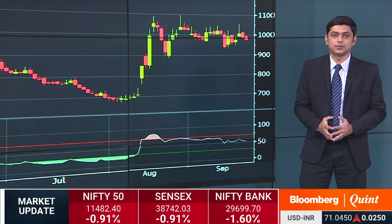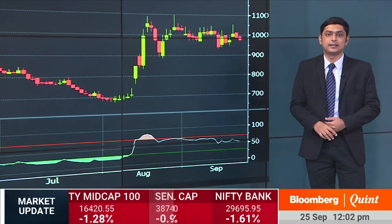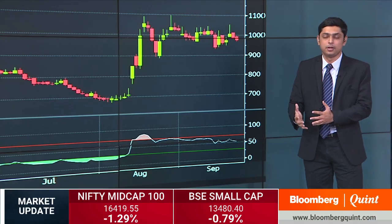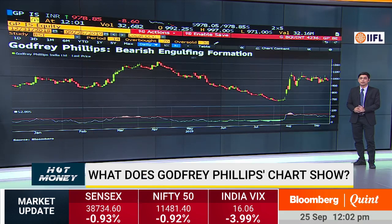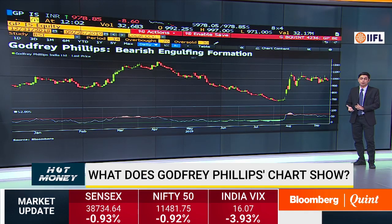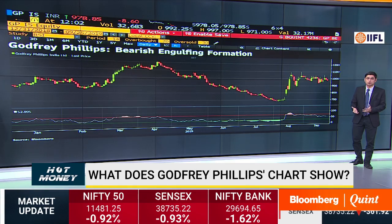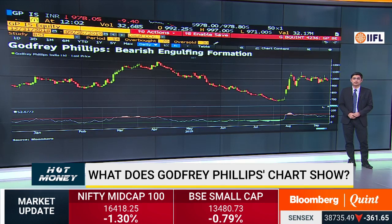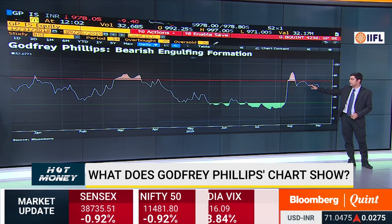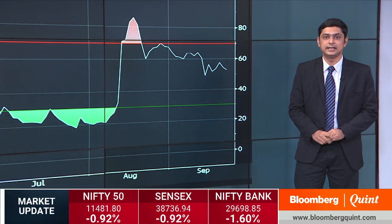What we've seen in yesterday's day of trade is a large red candle which has completely engulfed the one before it, which indicates a bearish engulfing pattern, typically a sign that there could be weaker hands coming out of the stock, and there could be further downside in the counter. In today's day of trade as well, the stock is down about 1.5 or 2%, and the RSI too has given a negative divergence. It had crossed above the mark of 70 following that huge move, taking it up to the mark of 1100, but since then it has been in a slow and steady declining trend.